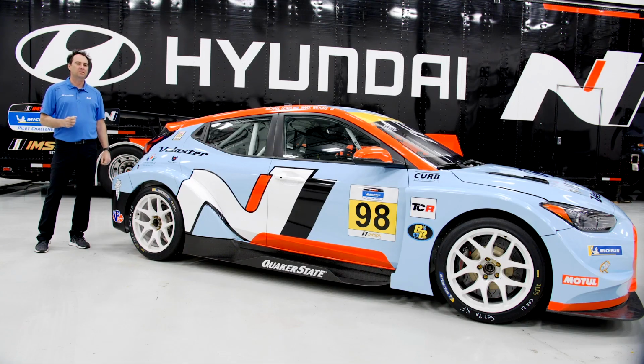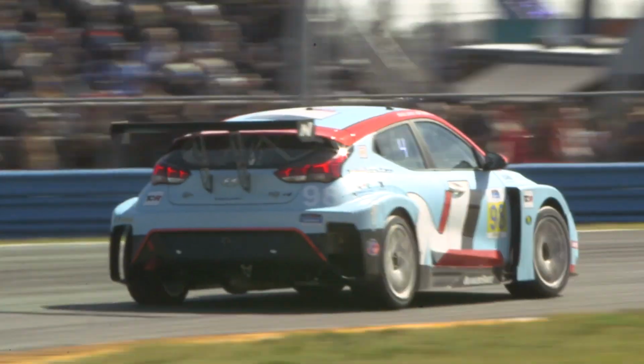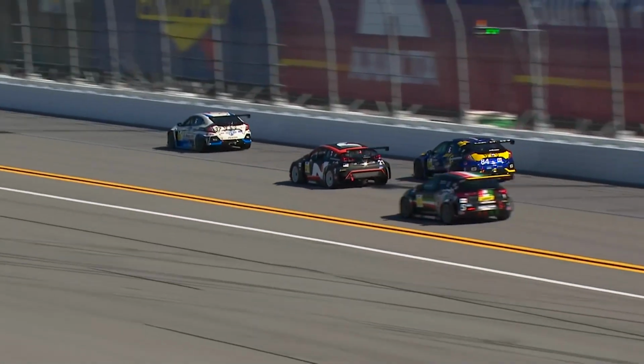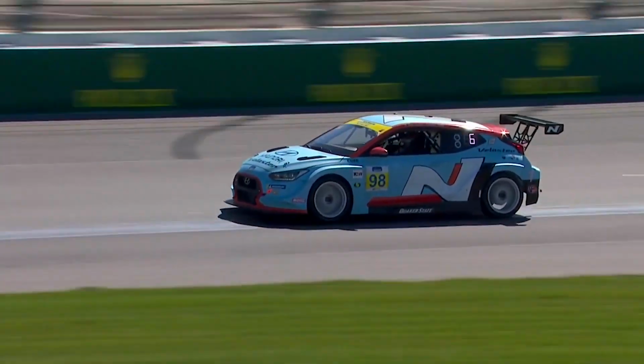The Hyundai Veloster N TCR car is eligible to race in a number of different championships. The top categories include the IMSA Michelin Pilot Challenge Series, as well as the Touring Car Americas Series run under the Pirelli World Challenge banner. In addition to the pro categories, this car is ideal for club and track day driving.